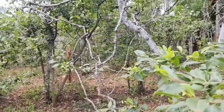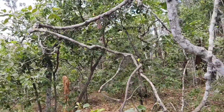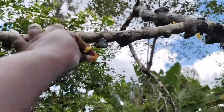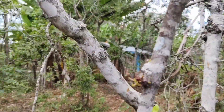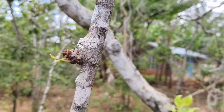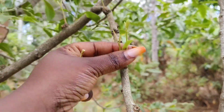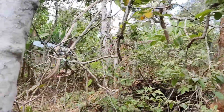Show you around the cat plantation. This is how it looks like. Actually, you see this? This is what is harvested for eating. This one. And these ones are just sprouting. And this. So my people, you can place your orders. This is what is harvested for eating.